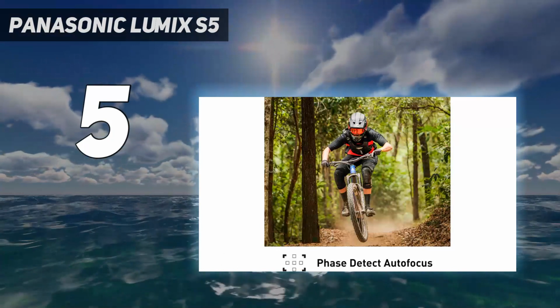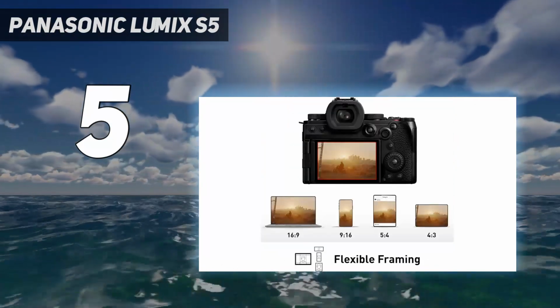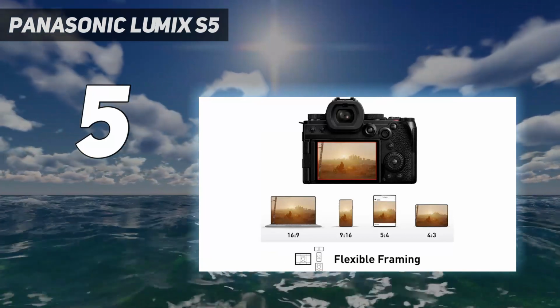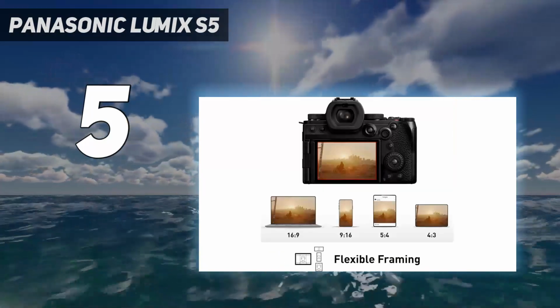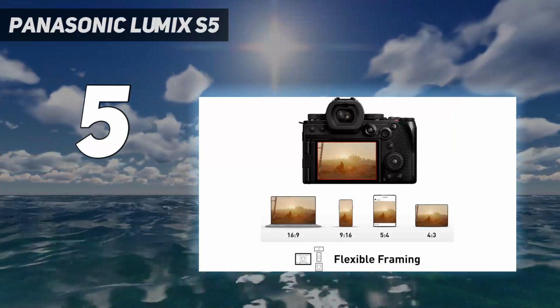It's becoming increasingly common for wedding photographers to shoot both stills and video simultaneously. If that's you, the S5 II has you covered for a very reasonable price. In our review, we loved the S5 II's tough and compact frame, 5-axis in-body image stabilization, and excellent color science.